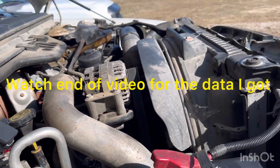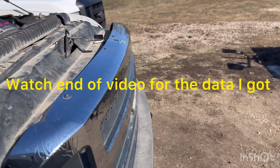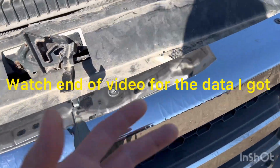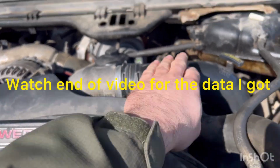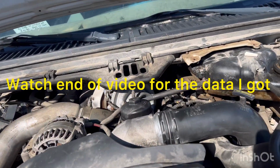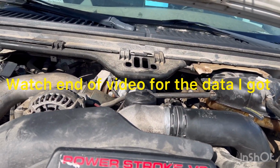And when it was ice cold, it would want to fire, but it wouldn't. When I plug it in, it made no attempt to fire. So I pulled all this stuff apart. You know, I tried a bit of starting fluid, didn't do anything.